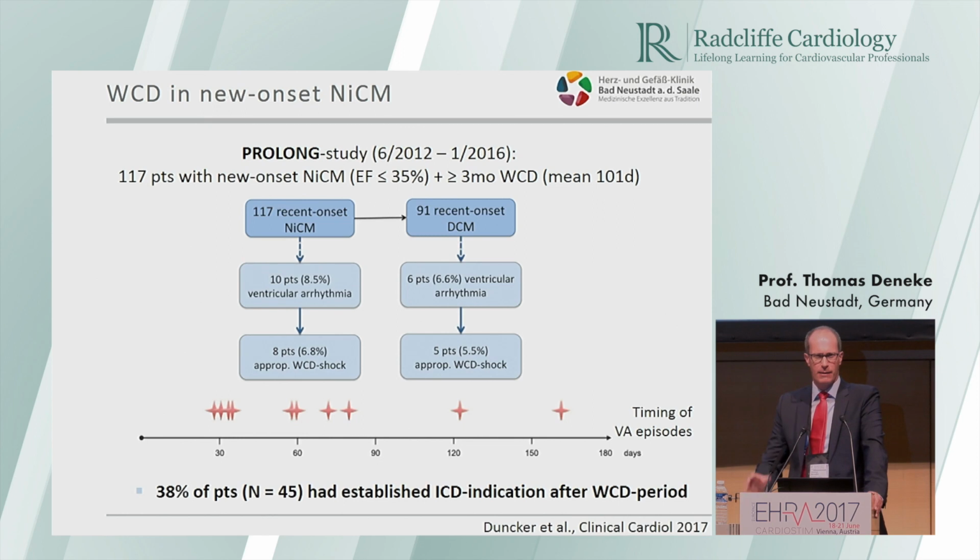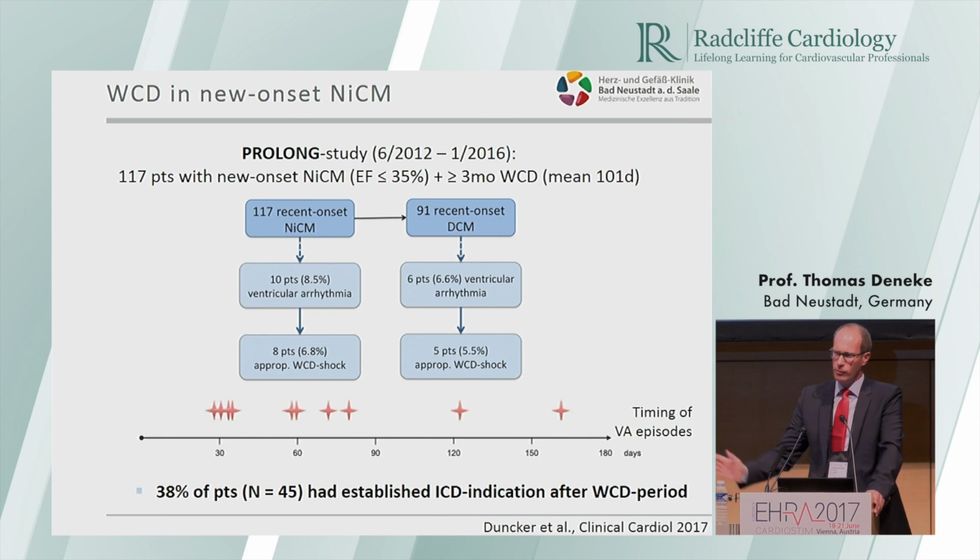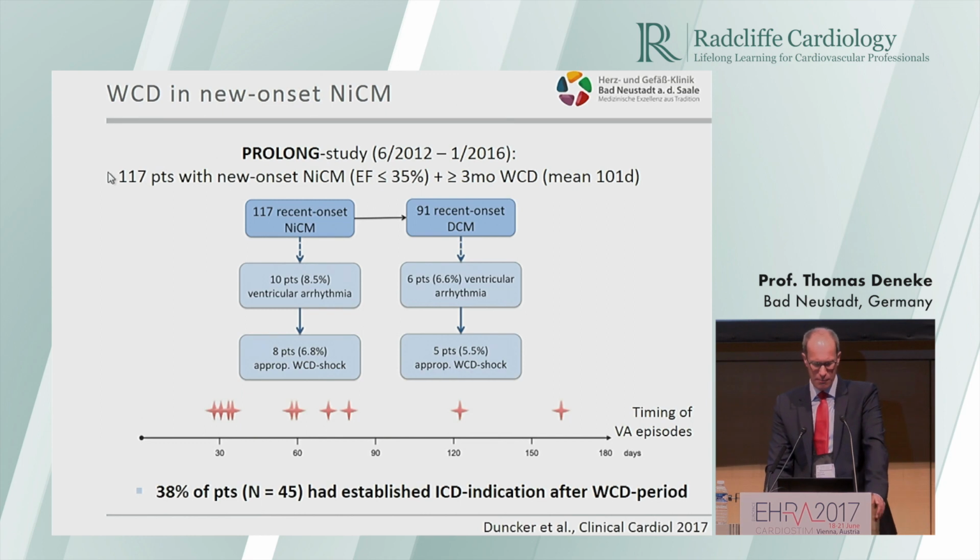Putting this into perspective of the wearable defibrillator, the prolonged study, which was already alluded to by Gianluca, was recently published with a report on the patients who had a non-ischemic cardiomyopathy. These were 117 patients who had a new onset non-ischemic cardiomyopathy, including 91 patients with non-ischemic dilated cardiomyopathy. The others were mostly peripartum cardiomyopathy patients who received a wearable defibrillator for at least 3 months and had an ejection fraction at the time point of evaluation of less than 35%.